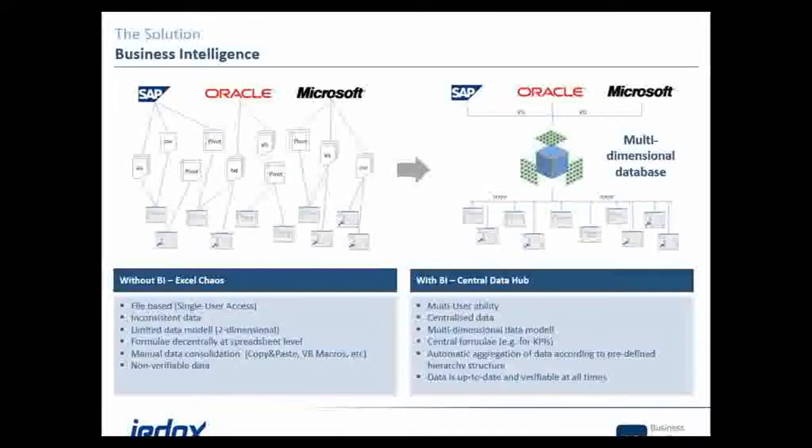ETL stands for extract, transform, and load. So basically, you extract the data out of the source system, you transform the data as you need it. That's actually the clever bit, because that's where you combine data from different data silos and make it talk with each other to derive meaningful information, and then you load it into your database.